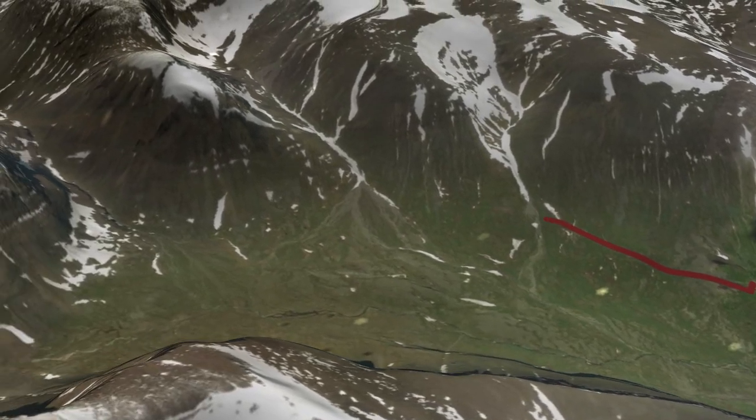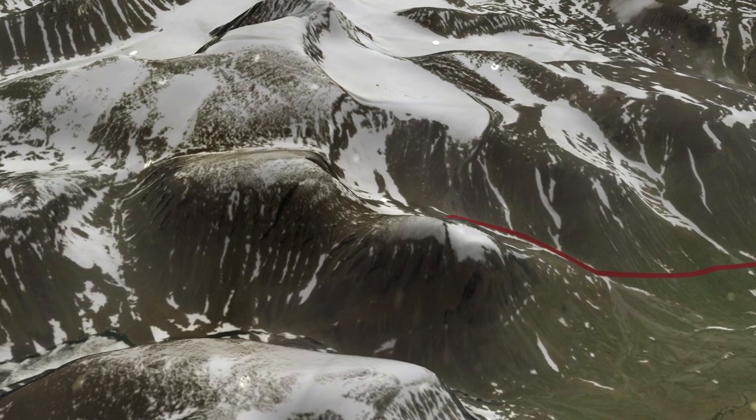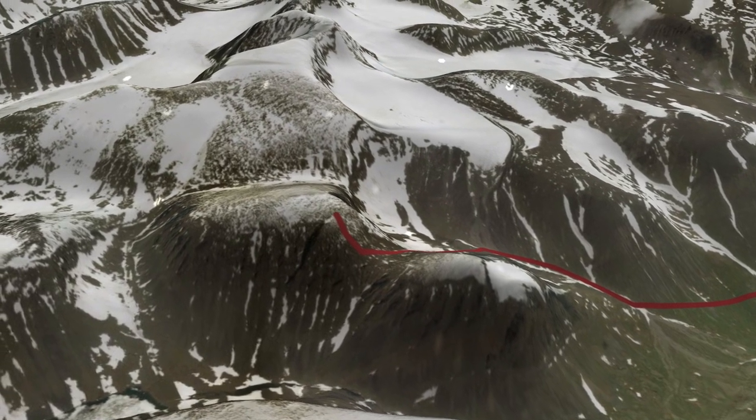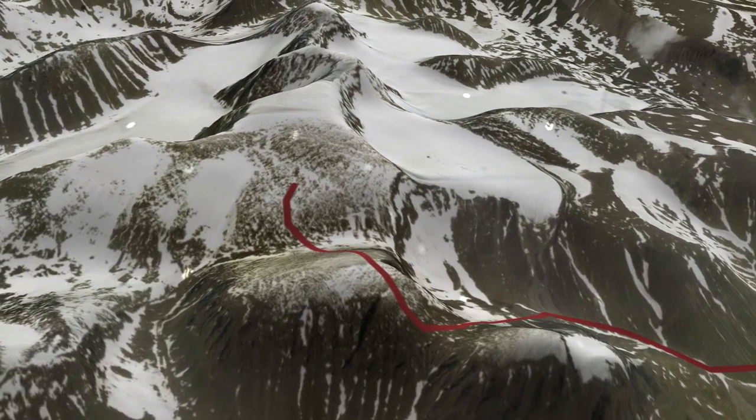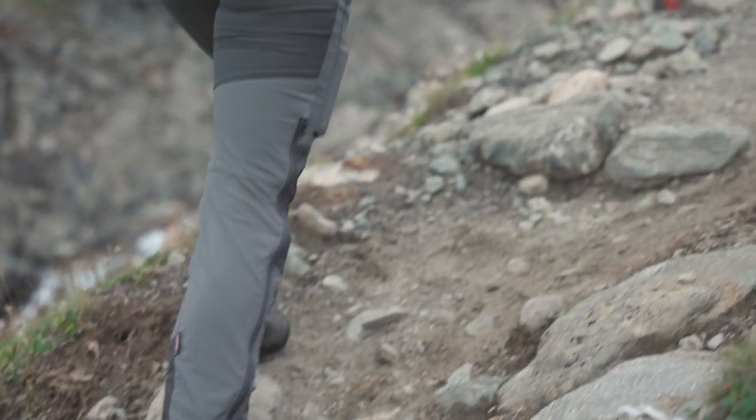The western route is about 19 kilometers to the top and back and takes between 10 to 16 hours for most people. The trail is marked all the way, first with red paint on rocks and then with reflective poles with red dots as you enter the alpine terrain.